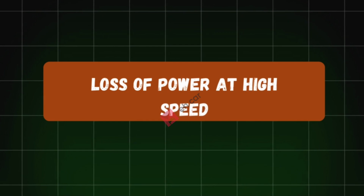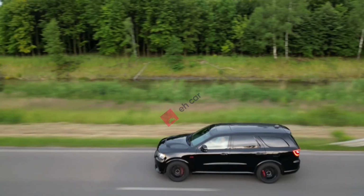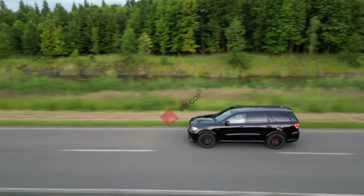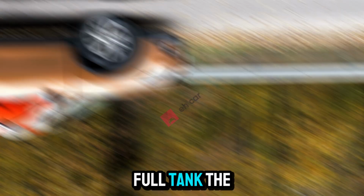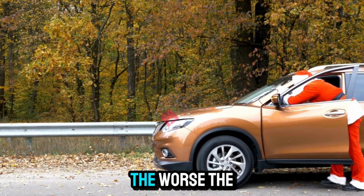Loss of power at high speed. Engines demand more fuel when you accelerate, drive uphill, or cruise at highway speeds. A weak pump can't supply enough, so the car feels like it's running out of gas even with a full tank. The harder you push the car, the worse the problem becomes.